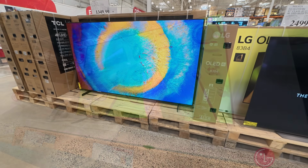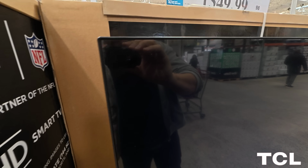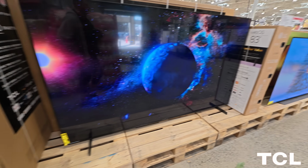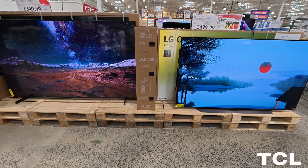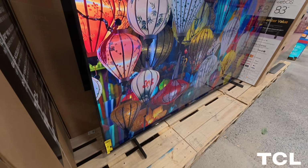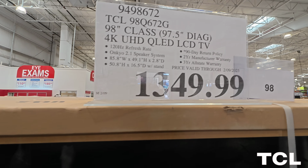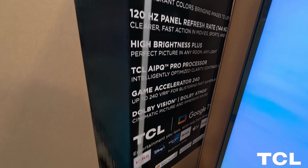Moving into TCL. Now TCL shocked me last time I was here with a 98-inch Q6. 120 Hertz panel, absolutely monster of a TV as I glance over at the tiny 83-inch, which is like my favorite size, but look at that difference in size. The immersion of 98 inches is unbelievable. Very good build quality, ridiculous price. That's actually off $200 from last time I was here. Excellent Onkyo sound system in the back. Again, 120 Hertz.